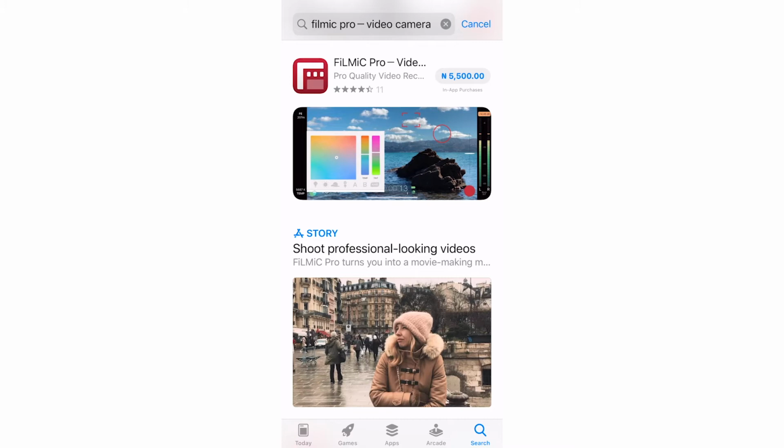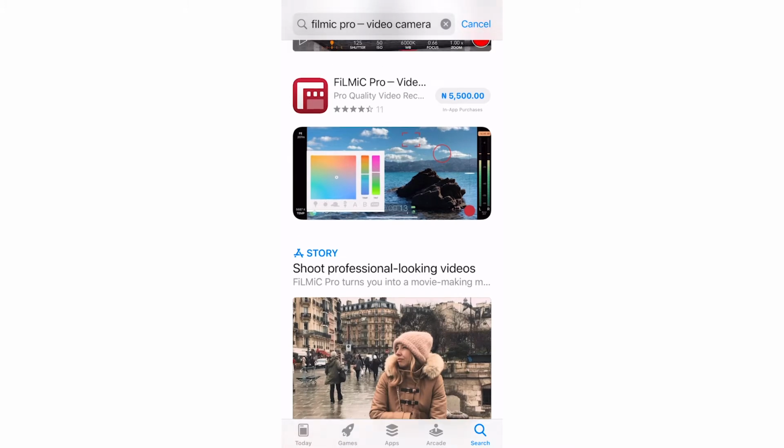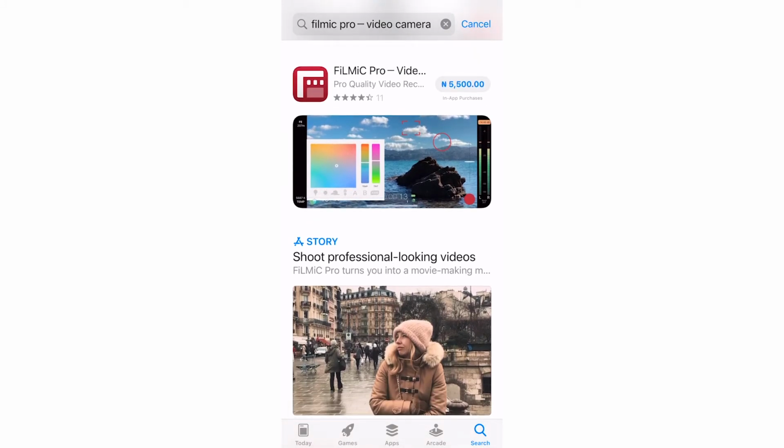This is a very important app if you want to access the professional capacity of your phone by allowing you to use the DSLR settings, professional camera settings on your phone. It is usually better than the built-in camera app settings on your phone. You can get Filmic Pro from the App Store or your Play Store for around $14.99. If you are someone who really needs the advanced settings expected from a professional DSLR camera, then you should get one.